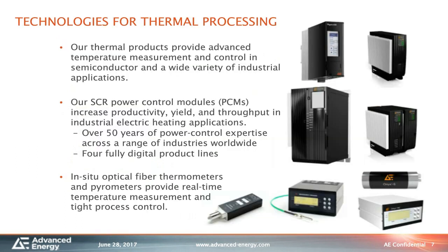So let's look at the business unit where I'm from, the one we are talking about today. This is the thermal business unit. We have 2 kinds of products in this thermal business unit. First of all, the SCR power controllers. You can see them on the right-hand side on the top. We have more than 50 years of experience in SCR power controllers. Advanced Energy bought the SCR power controller product line from AEG. AEG started more than 50 years ago producing these SCR power controllers. That's why all the experience came into Advanced Energy.